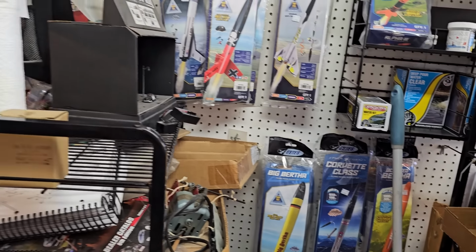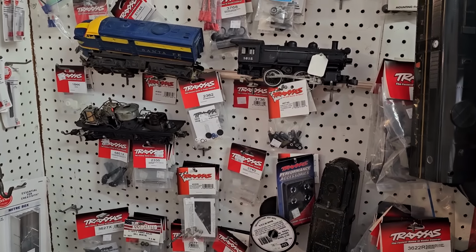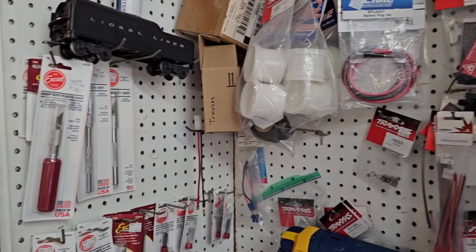But how cool is this hobby shop? ABC Hobbies in Evansville, Indiana. Man, you guys got to go and check this place out. You got to go and check it out. Love it. Super cool.